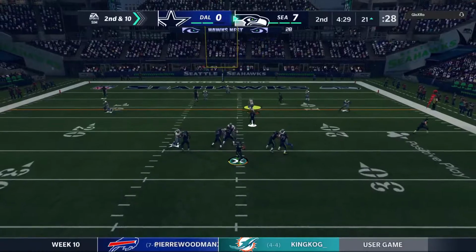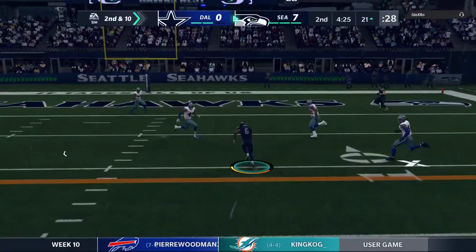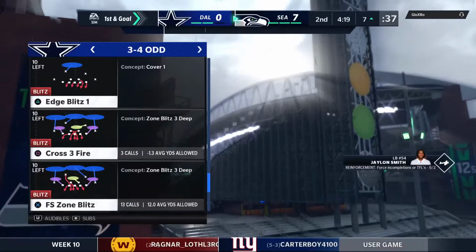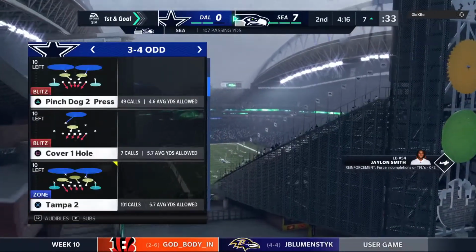To throw again, Wilson. Now he'll dump it underneath to his running back, complete. And brought down, but not before they get it inside the 10 to the 7. The Seahawks moving pretty well through the air. Another first down.